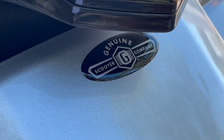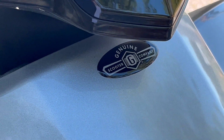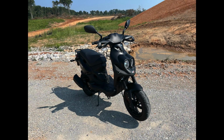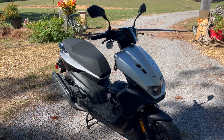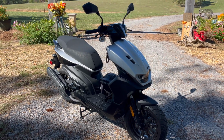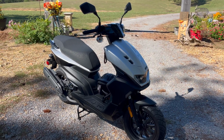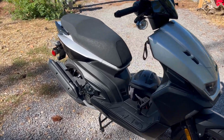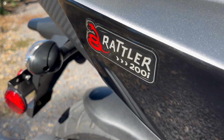You see, Genuine Scooter Company is a brand I know well. I've owned their Stella. I know plenty of people that have had buddies. I've had a Rough House recently that I no longer have. Just in case you wondered what happened to the Rough House, it is no longer in my possession. Currently, this is my sole scooter. So no more 50cc, no more 2-stroke. It's all Rattler, all 4-stroke, all fuel-injected fun, and the rounded up 200 cc's.